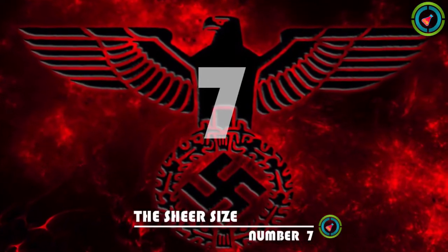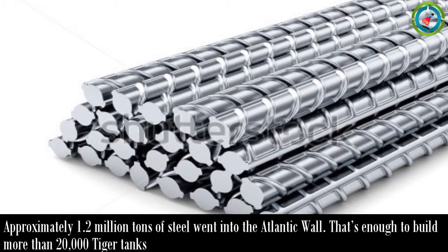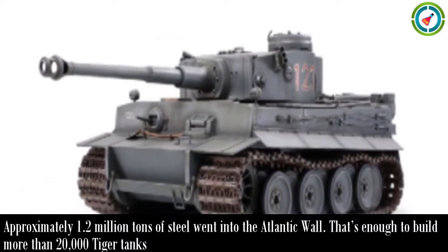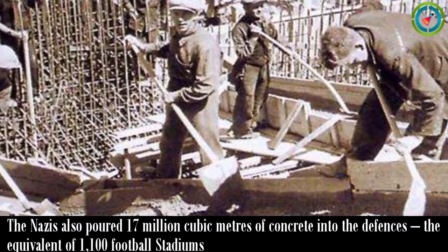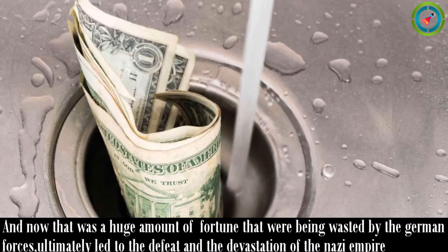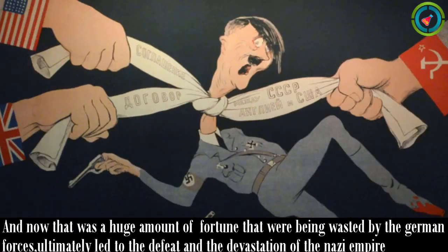Number 7. The sheer size. Approximately 1.2 million tons of steel went into the Atlantic Wall. That's enough to build around 20,000 Tiger tanks. The Nazis also poured 17 million cubic metric tons of concrete into their defenses, the equivalent of 1100 standard football stadiums. And that was a huge amount of fortune being wasted by the German forces, which ultimately led to the defeat and the devastation of the Nazi Empire.